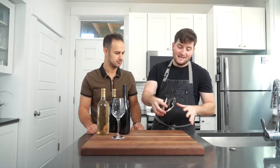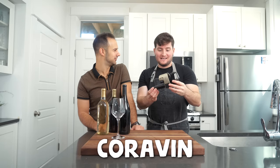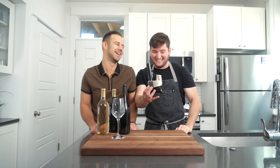Yep. Next on the docket, the Coravin. What is your guess at what this does? Well, when you flip it upside down, it kind of looks like an anal probe. That's what I thought. You're spot on.